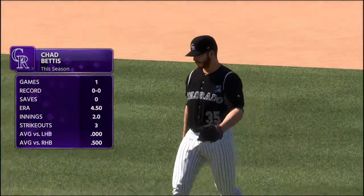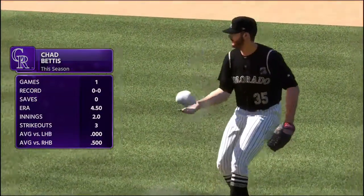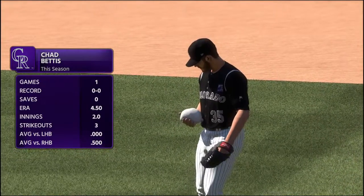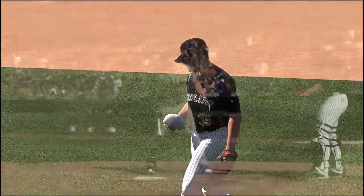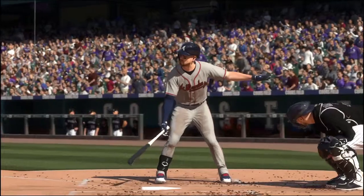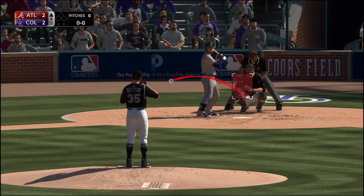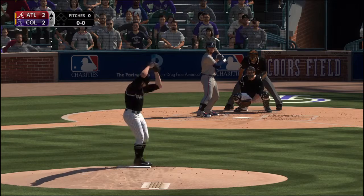Chad Bettis takes over to start the 6th inning on the mound. Number 35, Chad Bettis. Here's Ender Inciarte. Career numbers against Bettis. He brings a more than respectable .357 batting average.